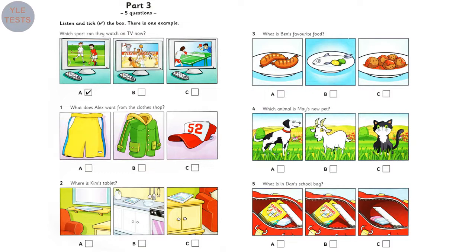Three. What is Ben's favourite food? I love this fish, Ben. Do you like it? It's okay, but it's not my favorite food. I like meat. Me too. Sausages are my favorite. Meatballs are mine. I love them, Eva.